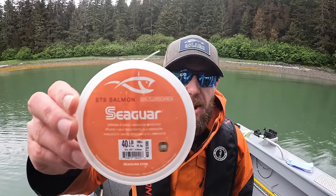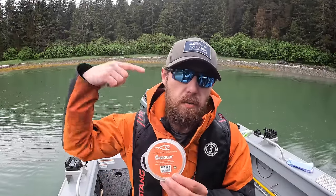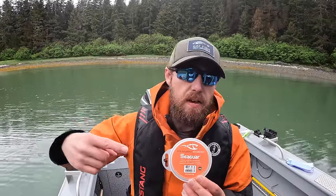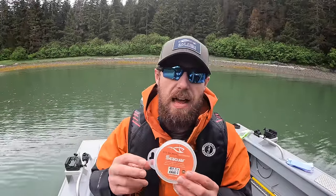And when I'm tying my own salmon leaders, I'm a real big fan of the Seaguar STS Salmon. I like this. It's a fluorocarbon. It has enough abrasion resistance that you're not breaking them off if it gets nicked on a tooth. And also it's somewhat stiff. It's firm such that when it's sitting behind that flasher, it's actually whipping. If you have a real limp line, then the bait's not going to get the full benefit of the flasher. But if you have a little more firmness with a fluorocarbon leader, you can get a little more action out of that flasher, which can often trigger a strike. Just another tip from a terminal tackle perspective.